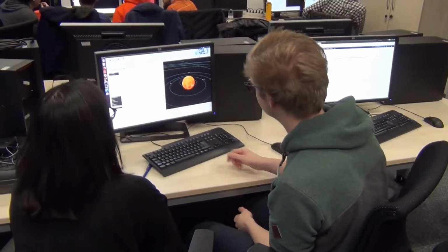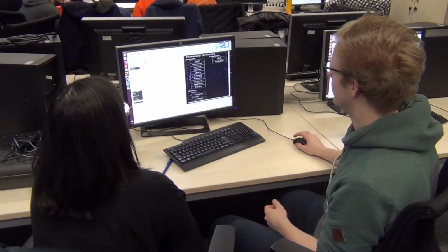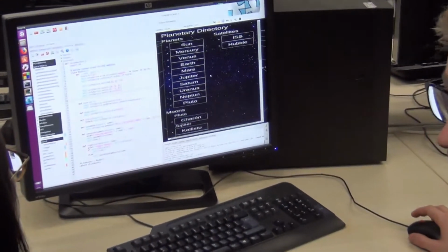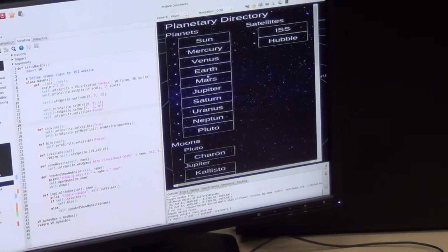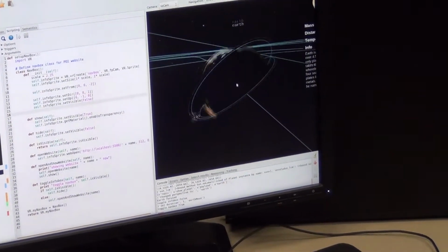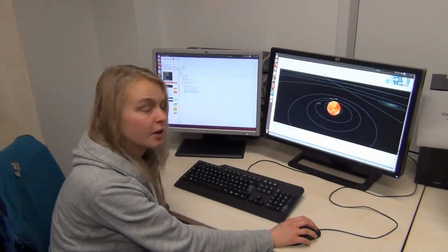Right now we're working on a navigation UI. You can simply open the UI by pressing a button, and that opens the planetary directory, which enlists all the objects that are within the model. So if you want to go to Earth, for example, we just click on the Earth, close the UI, boom, we're there.